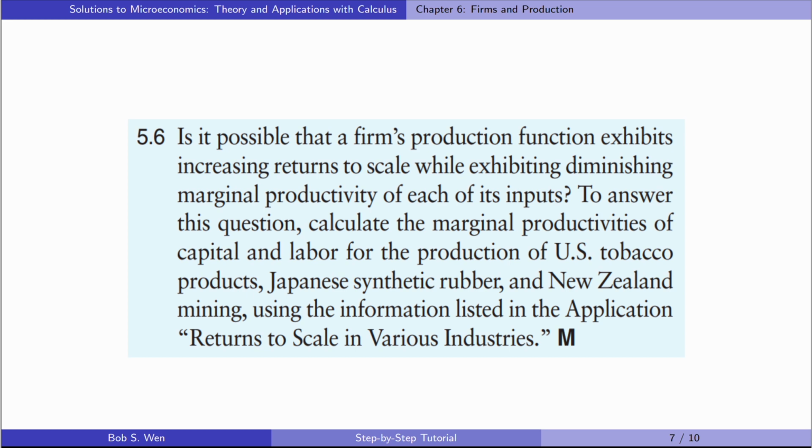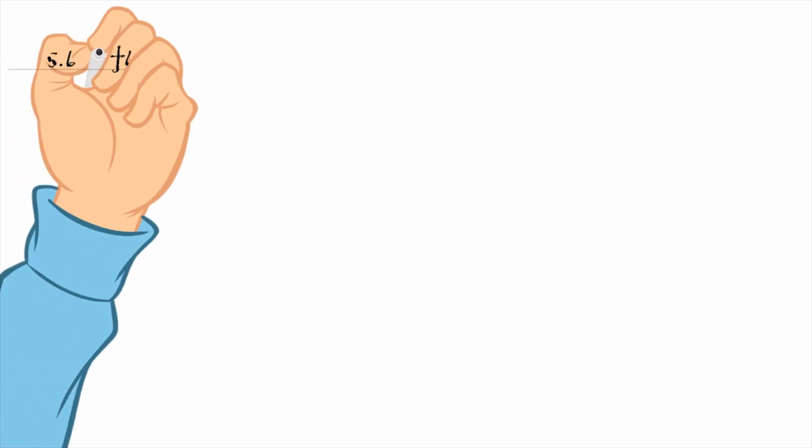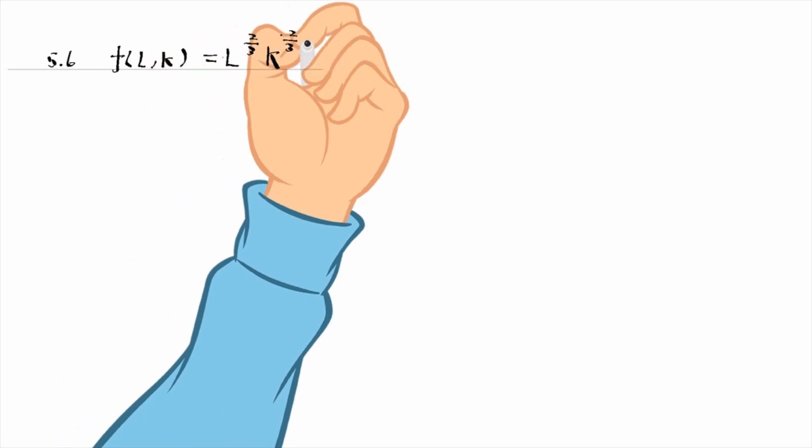Let's go to exercise 5.6. Is it possible that a firm's production function exhibits increasing returns to scale while exhibiting diminishing marginal productivity of each of its inputs? Yes, we can think of a production function that exhibits increasing returns to scale while having a diminishing marginal product of labor or capital.